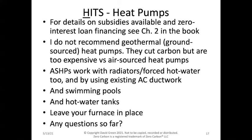It's just you plug it into your electrical panel the same way you'd plug in a water pump or something like that. It's just an appliance that uses electricity to move that heat around. And moving heat around is far more efficient than generating heat by burning even something like natural gas in a very efficient furnace. So that was the question about electricity.